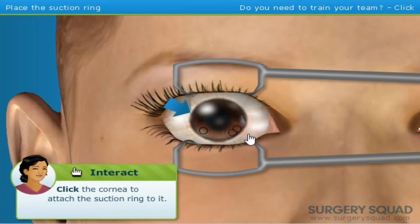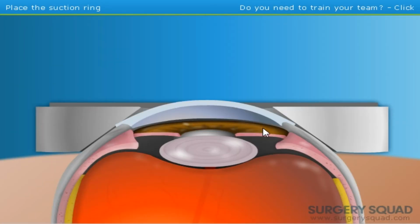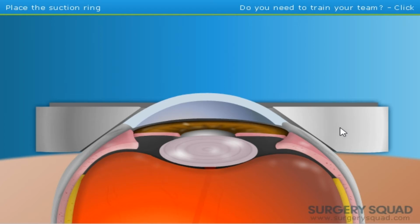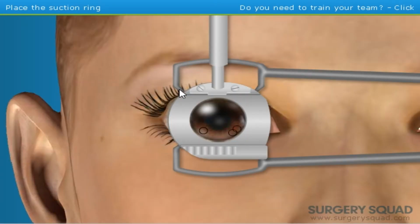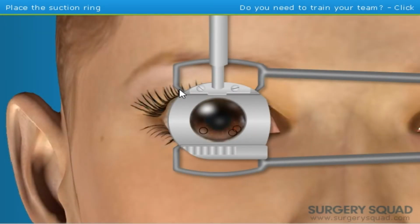Now we place a suction ring over the eye. The ring sucks the cornea upward, making it easier to cut. The patient's vision will likely dim and blur while the suction ring is attached. You would have to knock me out.